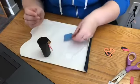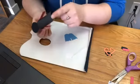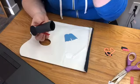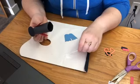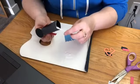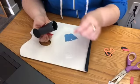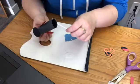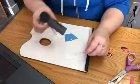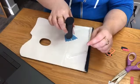And for this, we want to attach the surface of the body. So instead of putting glue on our feet, we're going to put glue around the edges, just like this. Now this one might take a little bit longer to dry. Maybe I should wait to the end. Oh well. Now we're going to stick it down.